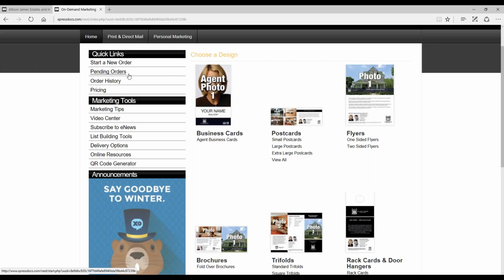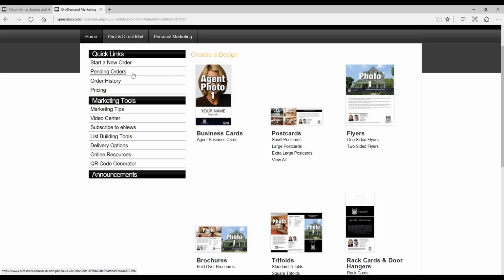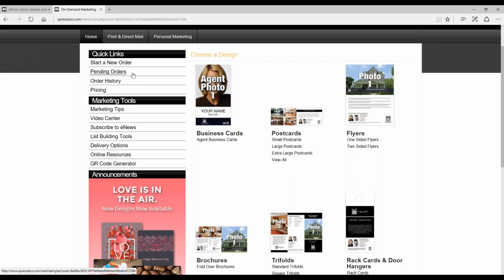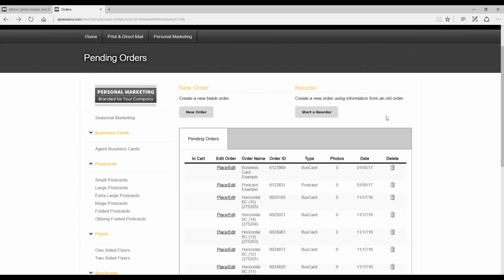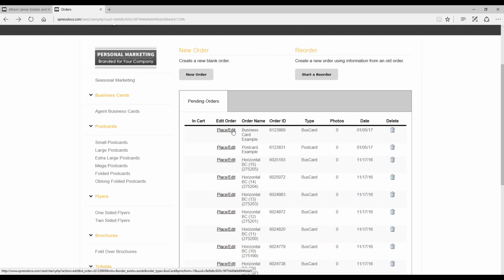Now, your pending orders will be for any job that you've started that you haven't actually submitted yet. So let's say you're working on some flyers, but you're still missing some of the property photos for them. Well, you can get started on that order, save the order, and then come back to it at a later time when you're ready to add in those photos. So by clicking the pending orders section, I can see all the jobs that I've already started previously that I haven't actually submitted yet for printing. And you'll see them all listed here. And you can just click the place or edit button to pick back up where you left off and resume working on that order.